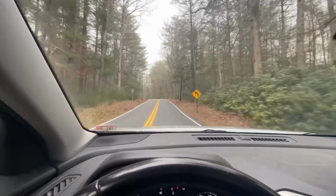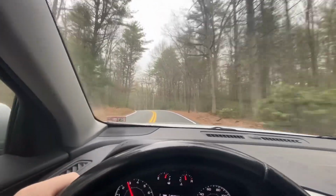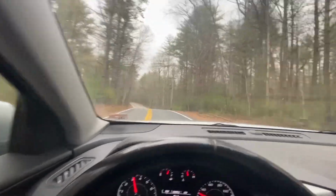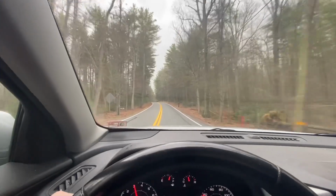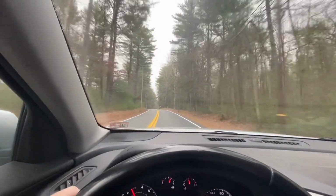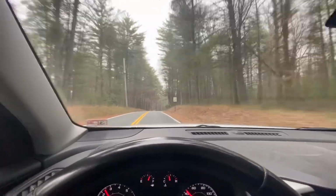So we should be coming up on the pull-off to the first stop I want to make today pretty soon. It's starting to snow. Not super heavily, but there's a good amount of snowflakes coming down. It is cold out here. It's not going to be very fun fishing in these conditions, but might be worth it if we find a new hidden gem and catch some nice brookies. So we'll see what happens.